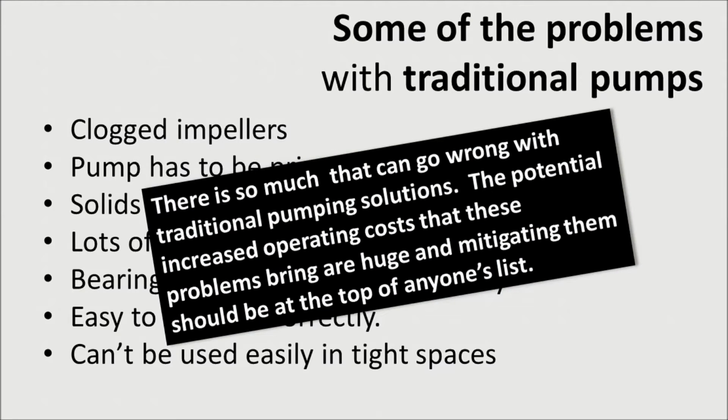The potential increased operating costs that these problems bring are huge, and mitigating them should be at the top of anyone's list.